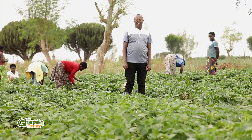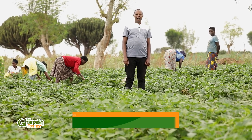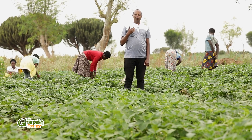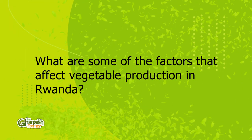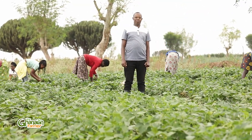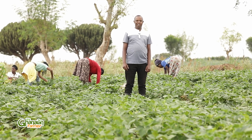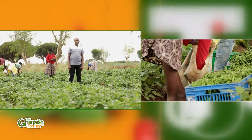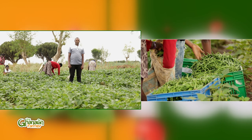The performance of vegetable sector in Rwanda is still growing, not very perfect. As now we are trying to build the horticulture industry, but we hope to be somewhere in the next coming years. We have a lot of challenges that are affecting the vegetable production industry in Rwanda. One of the major challenges we have is the market. Like, Rwandan population is very small, and the export market is still starting to grow. So the issue of market is hindering the vegetable production in Rwanda.